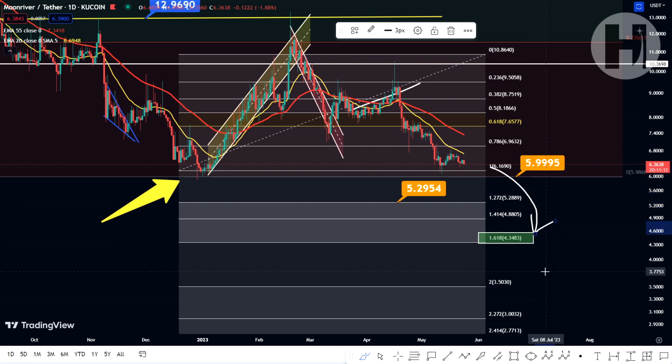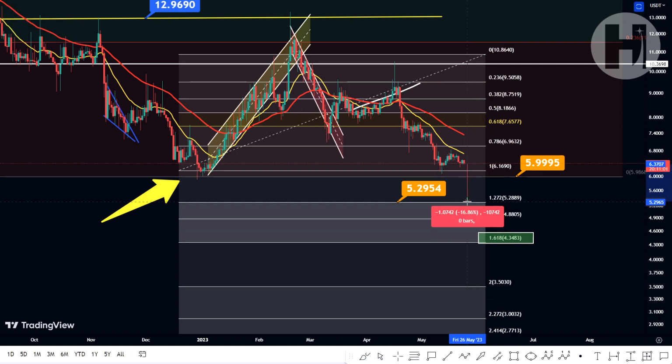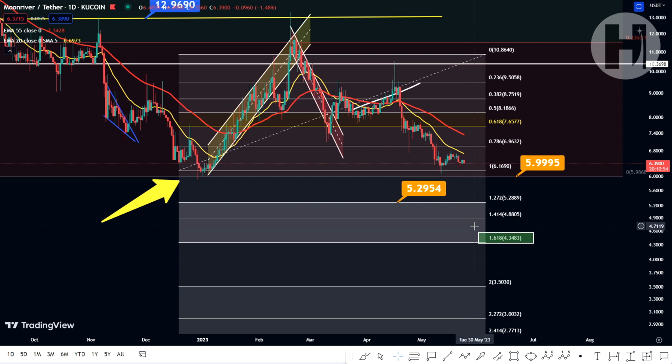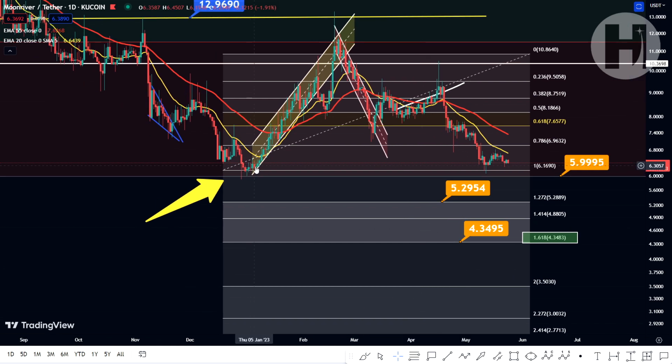But in this case, this is going to be quite the pullback if we were to come all the way down there. So maybe we just have a retracement to the 1.272, which from where we are right now is going to be approximately a 16% correction. To the 1.618 is a 32% pullback. So I'm not saying it's impossible. It's definitely possible. We could get all the way down here to the 1.618 and retest $4.34. That is not going to be bullish by any means because we're going to be losing a massive support level.